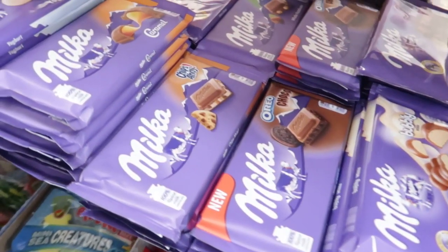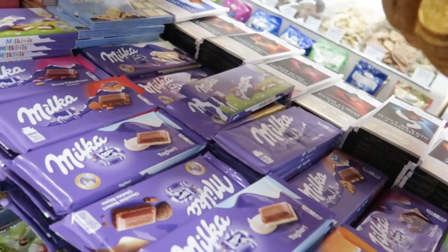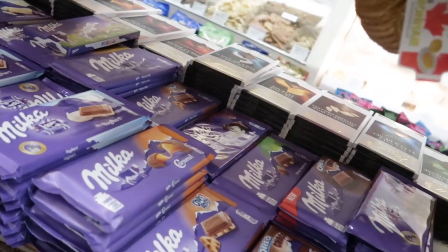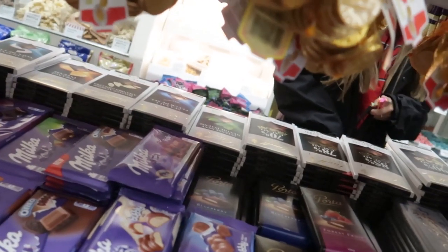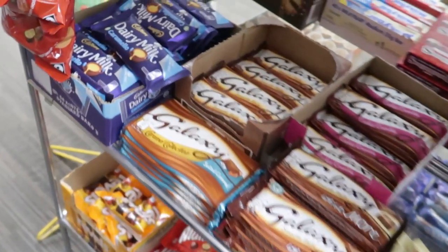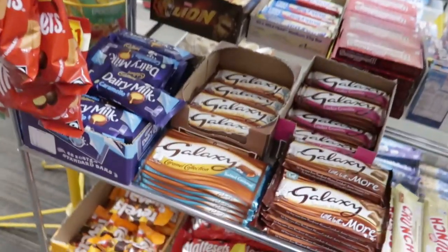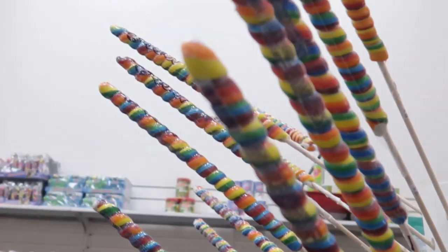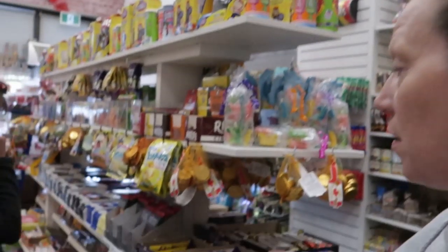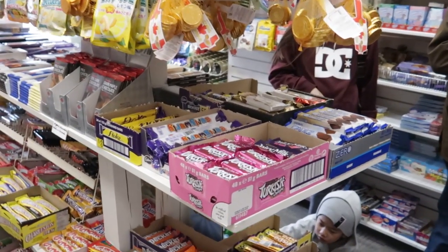This is the area I was looking for, but they don't have it. They don't have the... Oh, this isn't Cadbury. Oh, it looked like Cadbury from a distance. Nope. No, they don't have the Cadbury Turkish Delight. It's my favorite. We just brought some of these back from Disneyland. Yeah, oh, they have a small one. Oh, right on. I don't like that one as much. I've tried it. It's not as good to me.